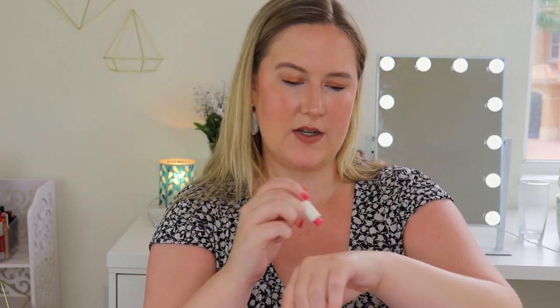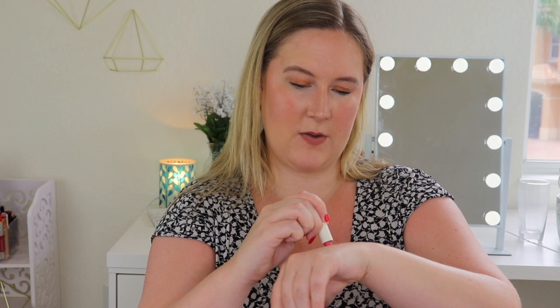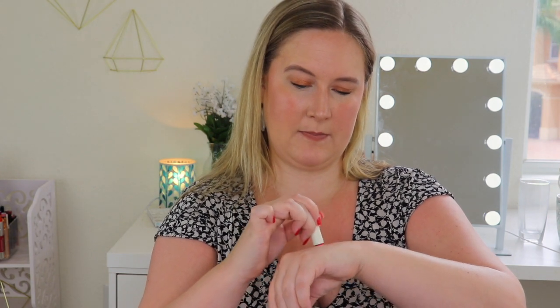Let me do a little swatch. Oh, this is like super sheer pink. Sorry, I have some foundation on my hand still. I don't even know if you can really see it. So it's like a balm. It goes on really smoothly and it just has a little teeny pink tint to it.